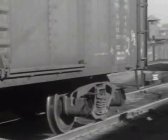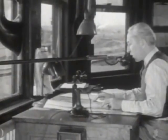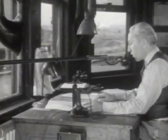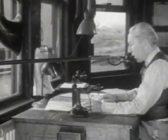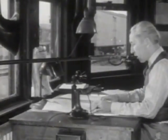A yard master directs the switching. The car is to be switched to various tracks. And on your second sheet, 22 to 24, 43 to 33, 48 to 13.